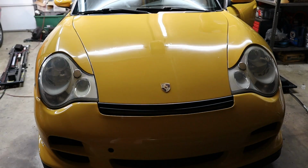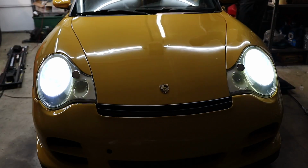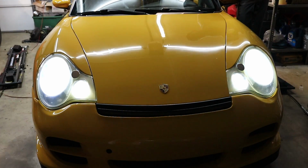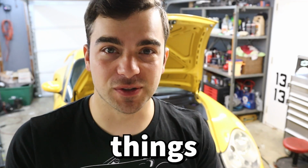So I'm gonna replace the bulbs. If that doesn't fix it, then we're gonna dive deeper into it and probably do new projector housings in it and maybe like a slight headlight build. We'll see. But first things first, let's get these parts removed.